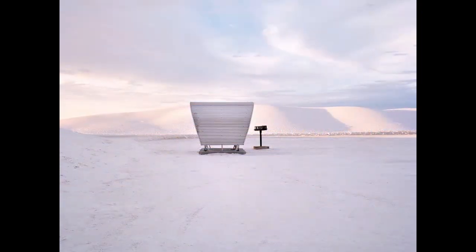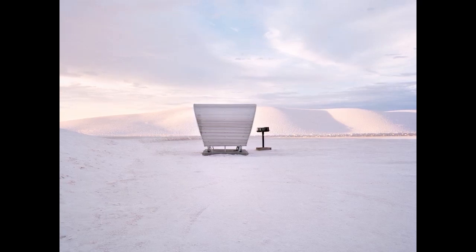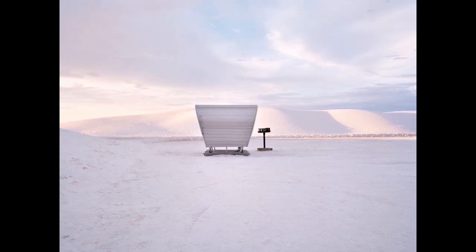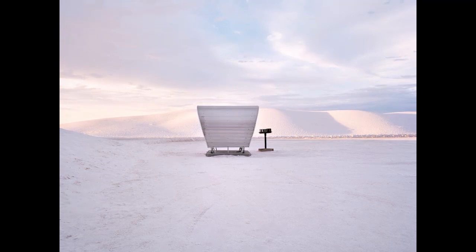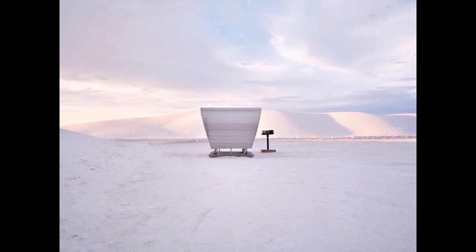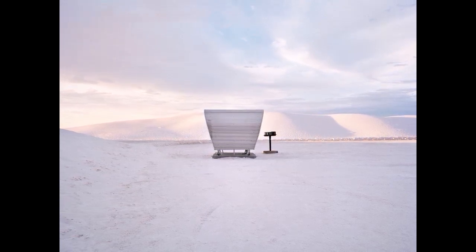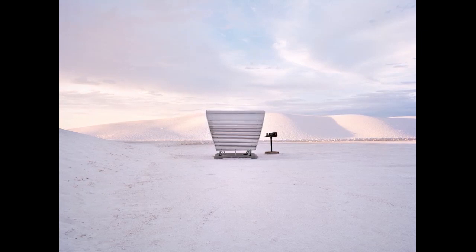Out of all the locations that I've shot, this is by far my favorite. This rest area is in White Sands, New Mexico, in southern New Mexico, just outside of Las Cruces. As I mentioned before, I love the minimalism of it. It's hard to believe it's sand, it really looks like snow. It was the middle of summer, right after a thunderstorm, and no one was around, and it really was an amazing place.